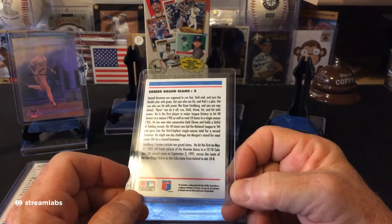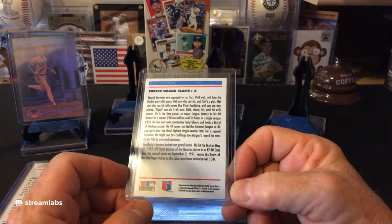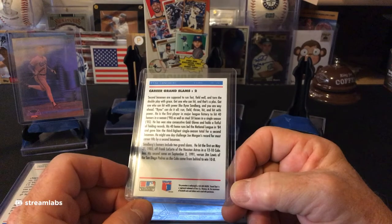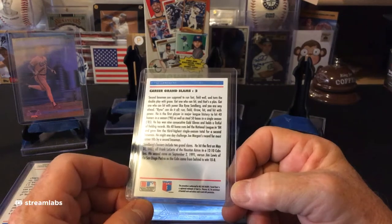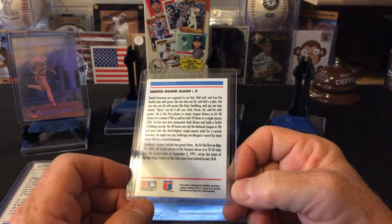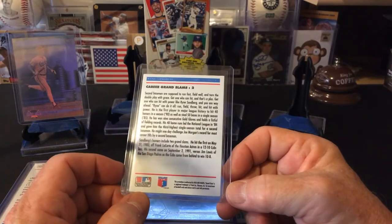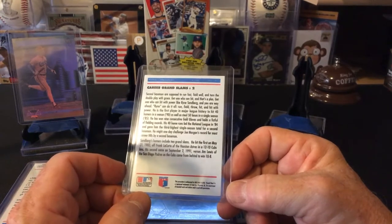His 40 home runs led the National League in 1990 and gave him the third highest single season total for a second baseman. He might one day challenge Joe Morgan's record for most career home runs by a second baseman. Sandberg's homers include 2 grand slams.